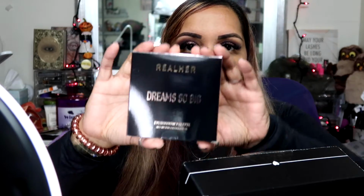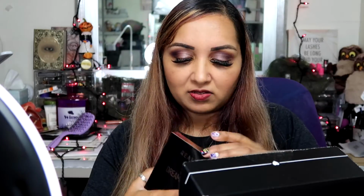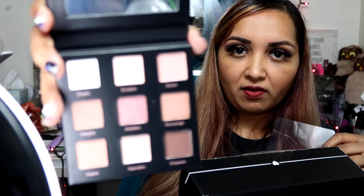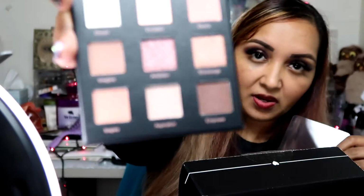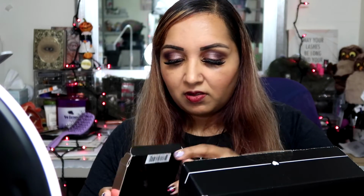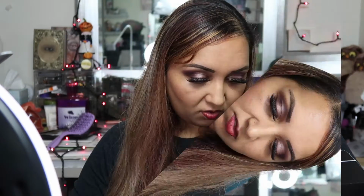The next item is by Realer, Dream So Big Eyeshadow Palette. Oh, it's right here. Another eyeshadow palette. So there's two eyeshadow palettes in the boxes. Let's see what this one looks like. Realer, Dream So Big. Okay, so this is a neutral palette. I have so many neutral palettes as it is. I'm not going to touch this one, and I'm going to put this in my next giveaway. Because I like neutrals, but I have plenty of them. This retails for $28.